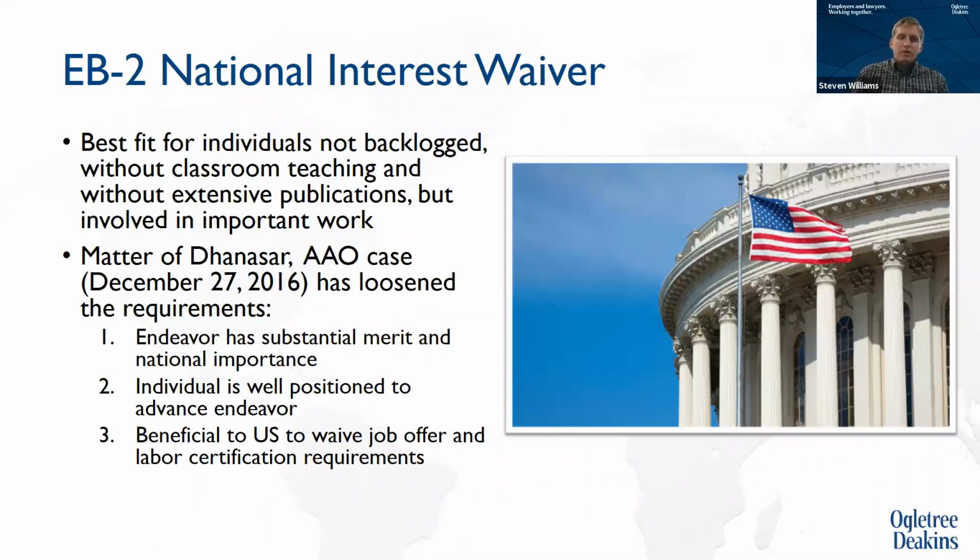National interest waiver. This is a much broader kind of conception. So let's say a physician that's an incredible clinician doesn't have a straightforward PERM-based process for whatever reason. We could pursue a national interest waiver for them and argue, they're not going to have a lot of research, they're not going to have a lot of publications, which is what a lot of those criterion push for.